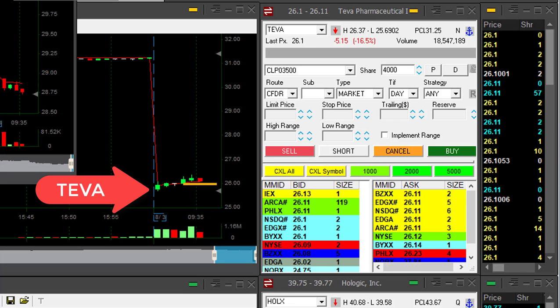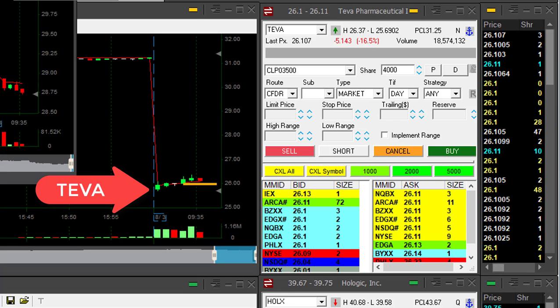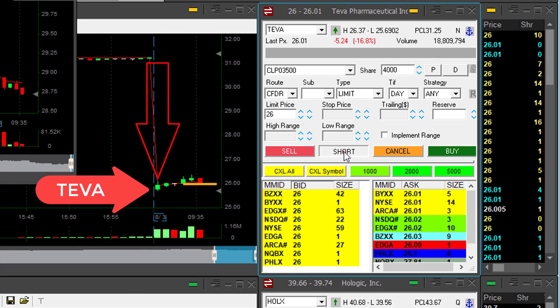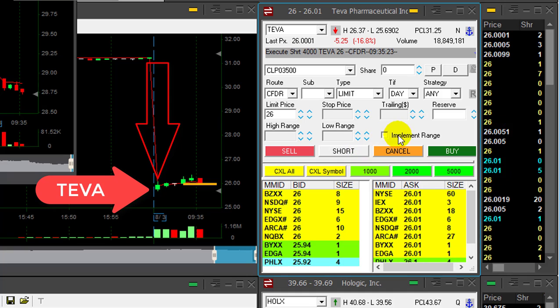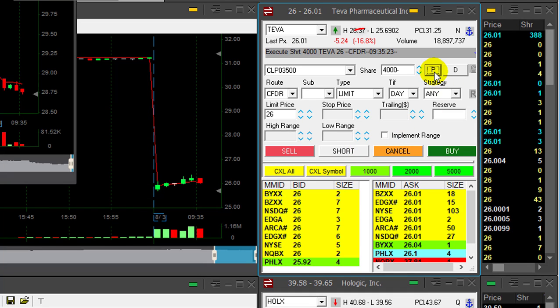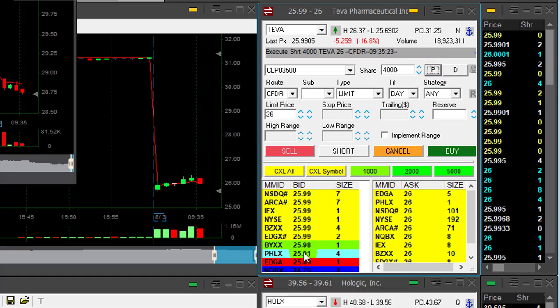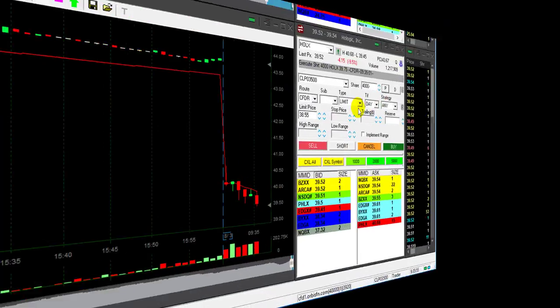Teva, that's my favorite for the day. Look at this 26 mark. First of all, it started with a huge gap down. Here it comes. I'm going to short it here, 26. It started with a huge gap down, 16% or so, and pulled back up, which is what I love to see in a stock that I'm shorting after a gap.